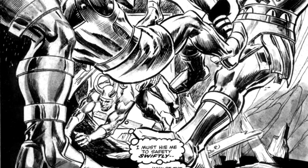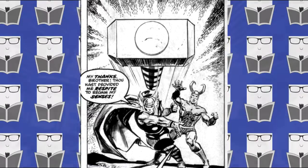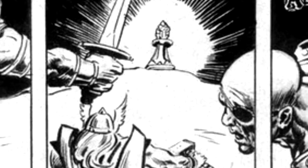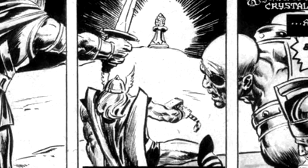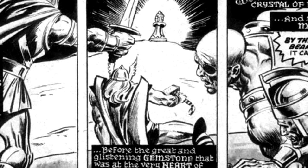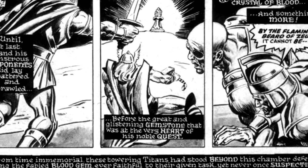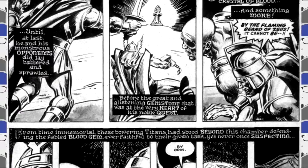Of course, Loki kind of just gets out of the way, but he does his share of trying to take these guys out. Their fight manages to get them inside the actual chamber of the door that Thor had taken out. And they all look around. They go, ooh, there it is. It's the gem. It's the bloodstone, or crystal of blood, or blood. They call this thing 18 different times. Blood gem, crystal of blood, blood crystal.